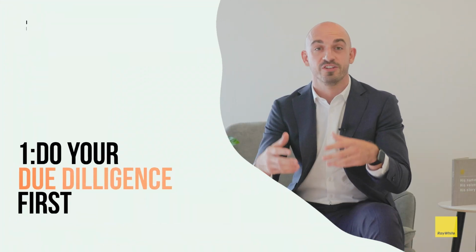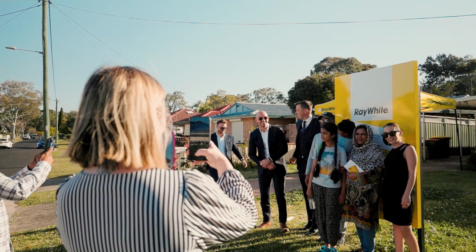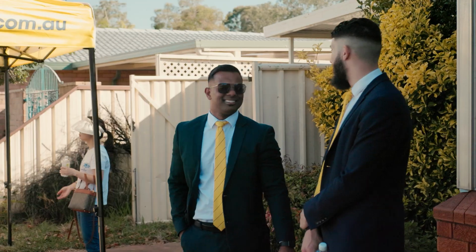auction day a success. So my first tip, that you do your due diligence first. The main difference when you buy a property at auction versus private treaty is when you buy at auction, it is an unconditional contract, which means you do not get a cooling off period. So usually about a week prior to the auction is when I would suggest you start doing your due diligence. Due diligence includes having a solicitor or conveyancer review and amend the sales contract.